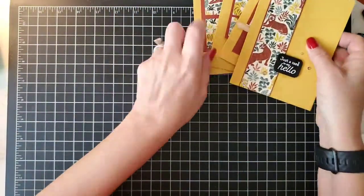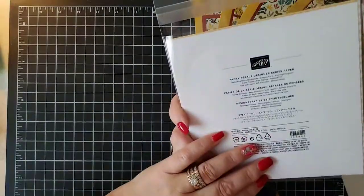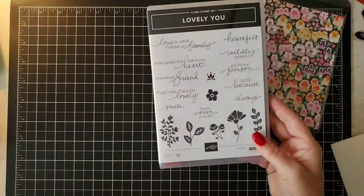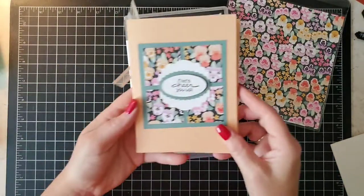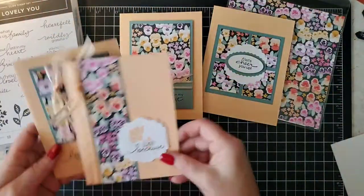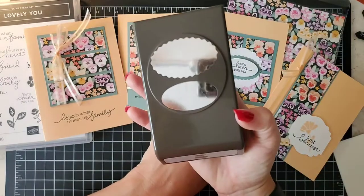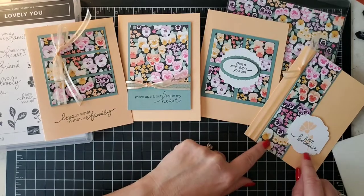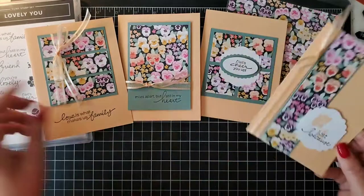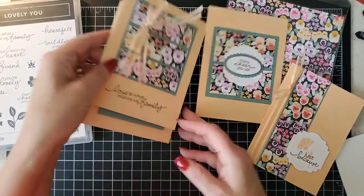So let me show you some of the others. Okay, so there's those. Okay, so I know you all have seen this paper. This is the pansy petals, right? So I used this one, and then the Lovely You stamp set. This is an older set, not very old, but older. And then these are the cards that I came up with. So you can see how I interchanged some of the cards. I used some different punches. So here I used the scallop punch, and then I used this other one. I'm not sure what that's called. And then for this stamp set, it had the little flowers, so I actually stamped those. Here, let's see, I tied the ribbon in a different direction. So there's those.